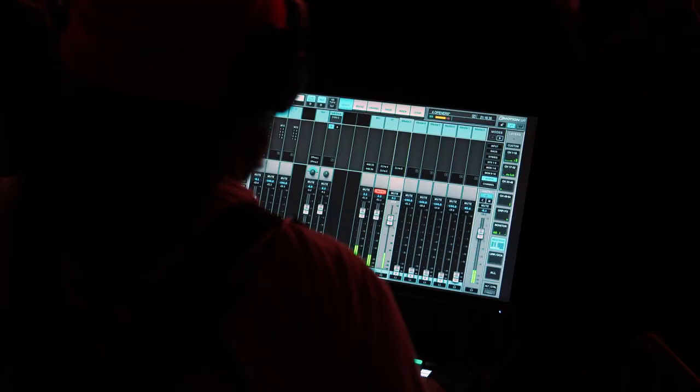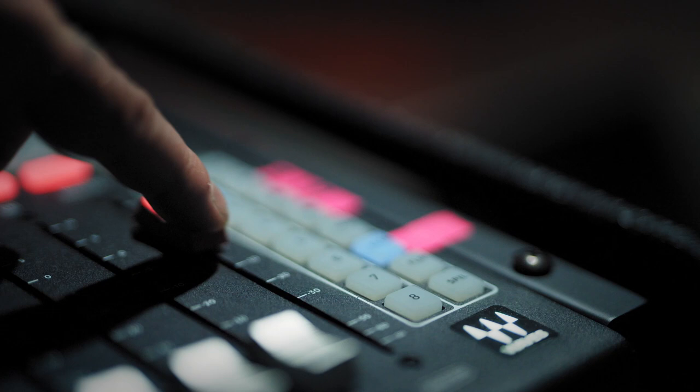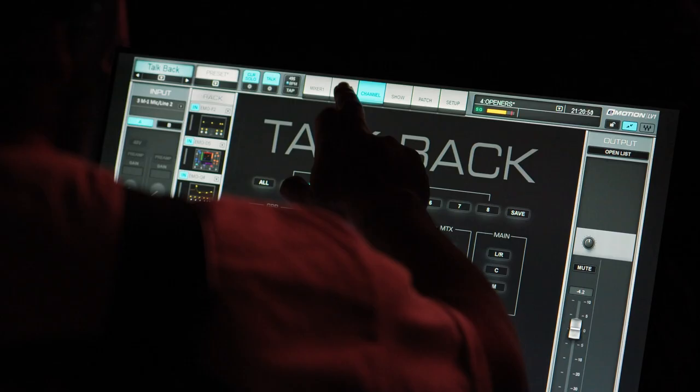Working on several different consoles, you kind of have to fit their mold, and you have to dive into their workflows. And with the LV1, it's been awesome, because I feel like the LV1's working for me, and it's not the other way around. I'm not having to be confined by some proprietary workflows.